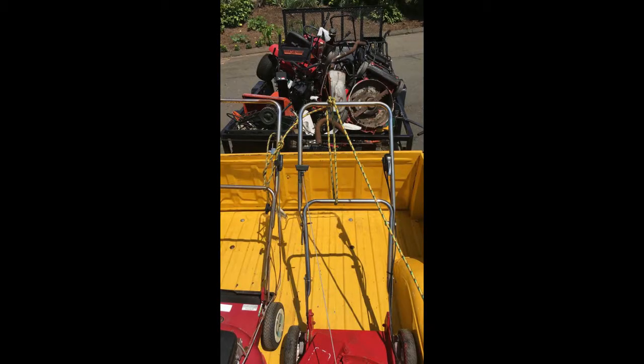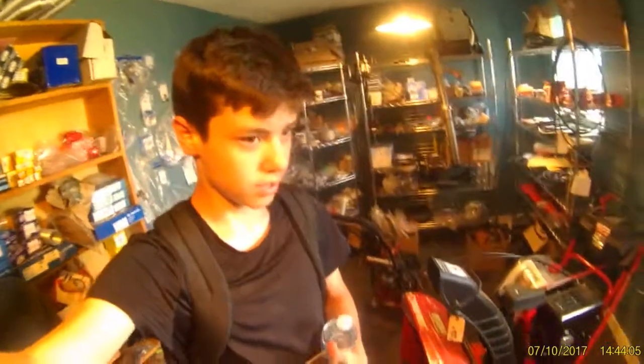Alright guys, so we got the trailer all loaded up, as you can see out there. I don't know if you can see it or not. Got it all loaded up and we're off to the scrap yard. So I'll catch you guys when we get there.